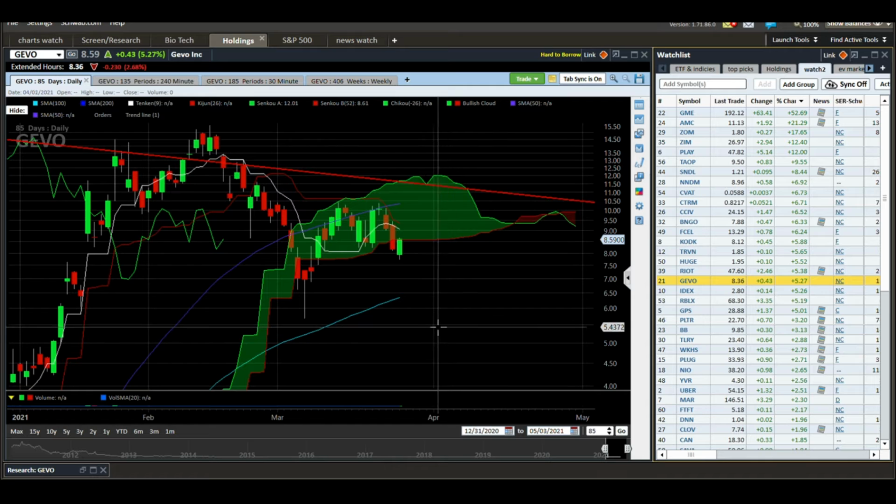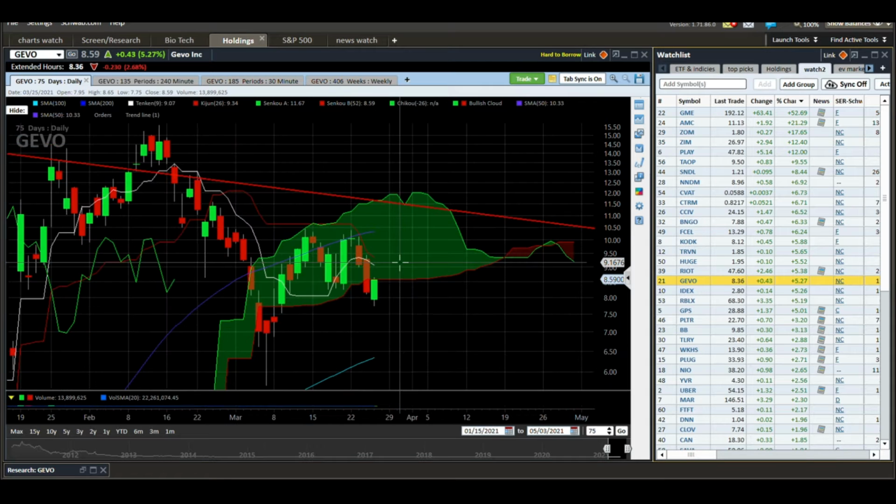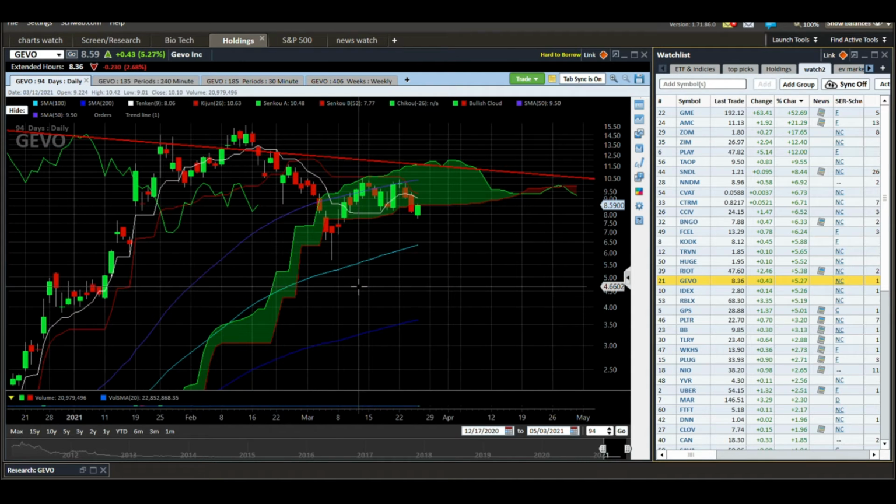GEVO, we're starting to break below the cloud. Been covering this, and I mentioned that prices inside the cloud indicates indecision. Price could break out either way. So if price broke out above the cloud, that would be a bullish signal. Now we have price broken out below the cloud. We have a green candle because we closed higher than the previous day's close at the bottom of this red candle. But we stopped right here at the bottom of this cloud. So this is looking quite bearish to me.